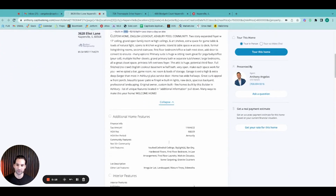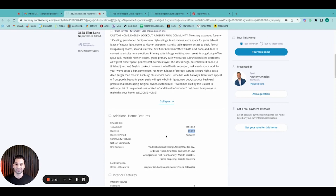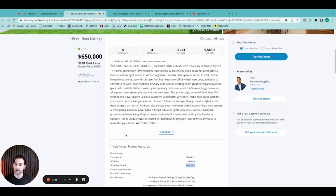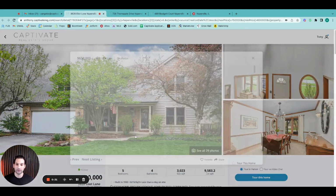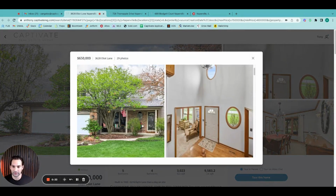So first thing I'm going to notice, this is going to be in an HOA. Yeah, and this one has a pretty hefty HOA fee at $660 paid annually. Now, not the end of the world. It all depends on what the HOA does. Some people will look at that and scoff. Some people will say, what a great deal. So without context, it really means nothing.